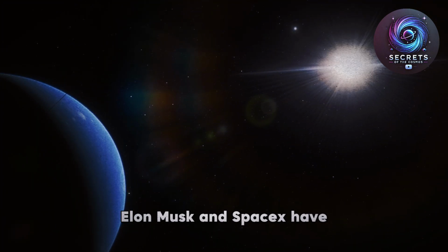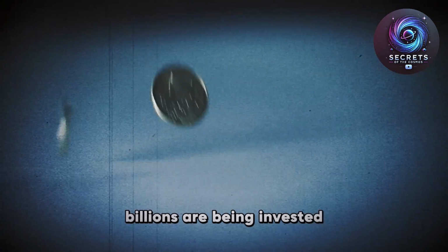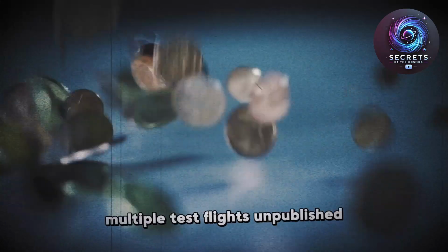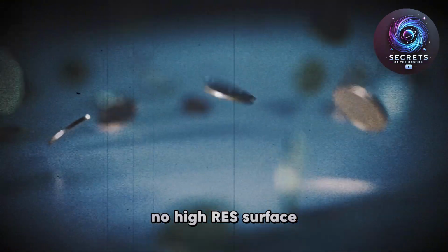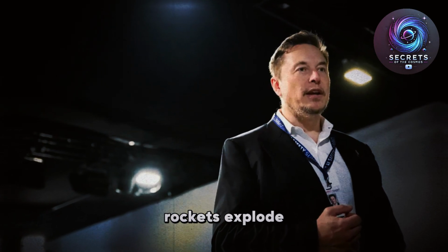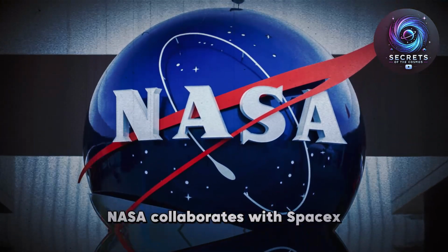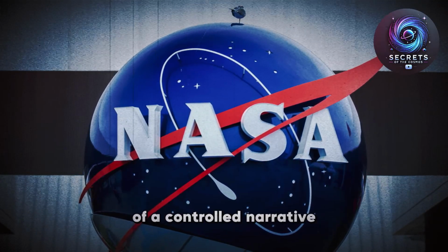Elon Musk and SpaceX have one clear goal: colonize Mars. Billions are being invested, and yet we hear almost nothing about what SpaceX has already seen. Multiple test flights, unpublished telemetry, no high-res surface shots. Why? Musk tweets memes, rockets explode, but when it comes to actual Martian data, radio silence. NASA collaborates with SpaceX behind the scenes. Could that be part of a controlled narrative?